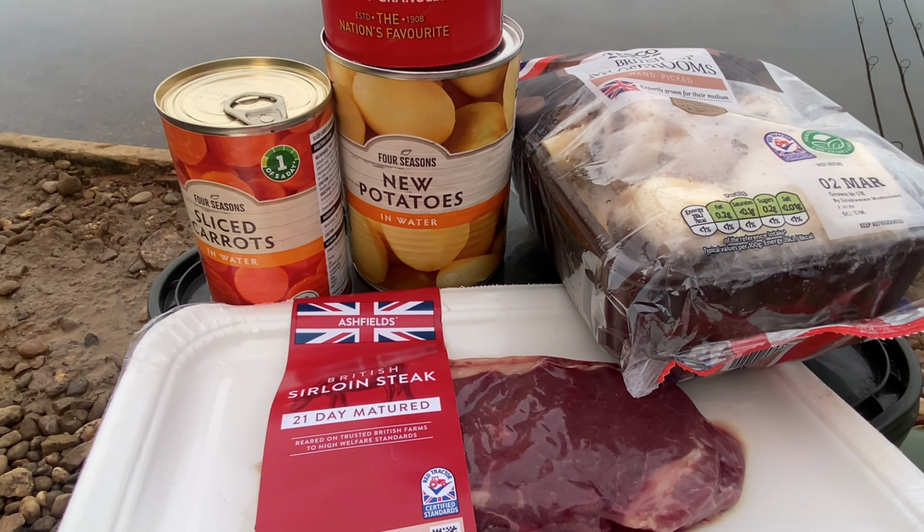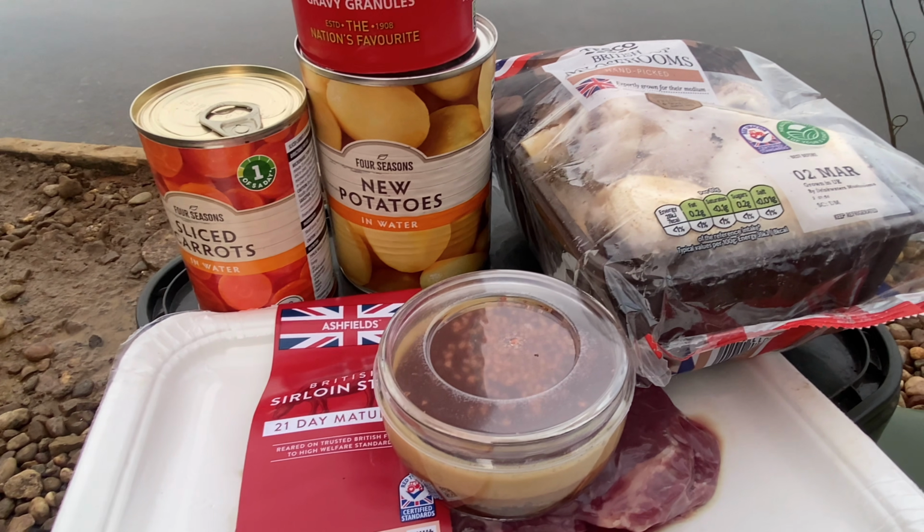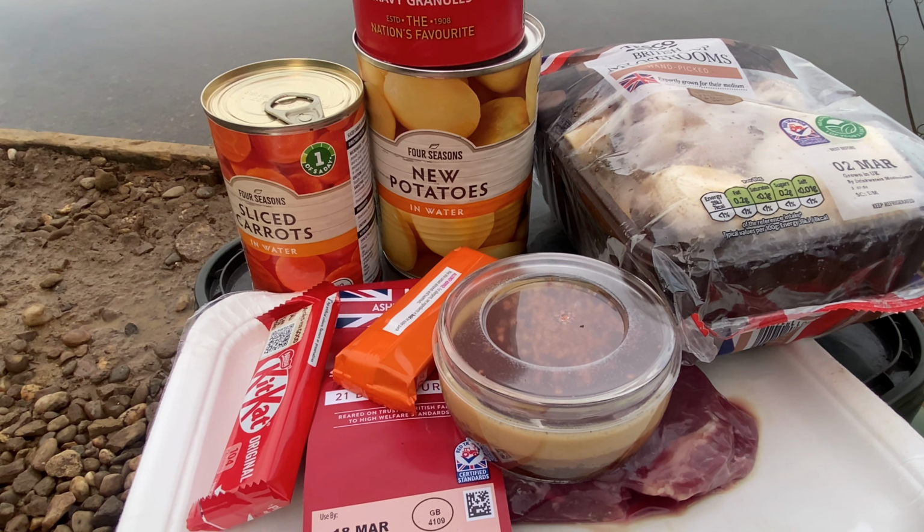And once you've had your nice hot meal, you want a lovely dessert and maybe a couple of chocolate bars. And then when you're sitting in there later, you'll have a really full belly. You'll be all happy and warm. And then when the rod goes off, you won't mind going out in the cold so much.